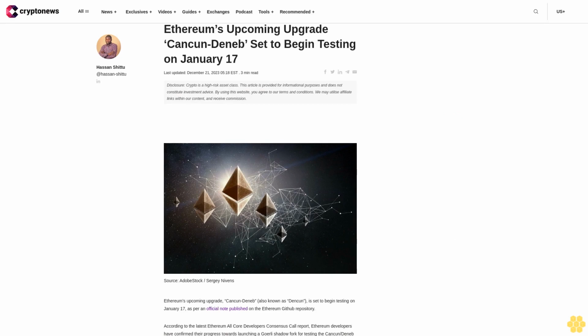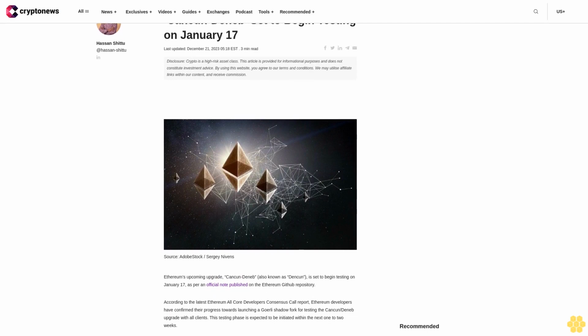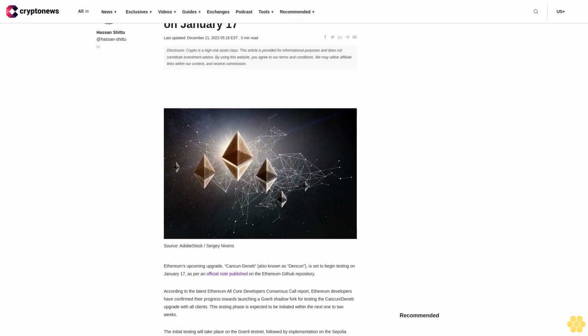Ethereum's upcoming upgrade Cancun-Deneb set to begin testing on January 17. Last updated December 21, 2023, 5:18 EST.